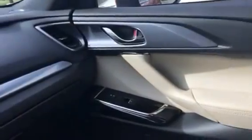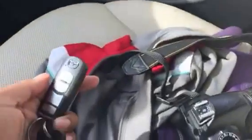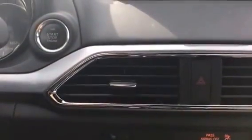Okay, so we have leather seats, of course. You've got my junk in the seats, so don't mind that. The keys, I didn't even have to use the keys. Why? Because of the push to start button, something I still don't have in my current vehicle.